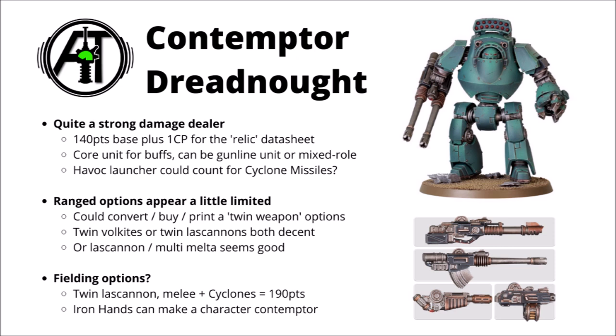it seems pretty solid for Chaos. And if you do happen to be a Loyalist and you're playing Iron Hands, the Relic Contemptor still remains one of the very best choices you can bring, as you can make it a character and give it protection from Look Out Sir. It makes it into a really annoying threat where it can fire heavy firepower at you and not be removed in return.